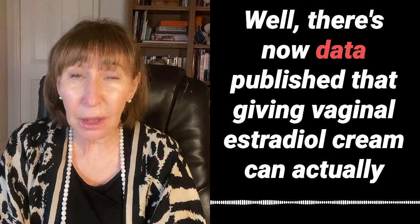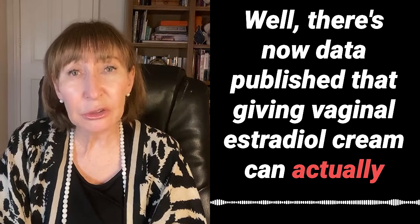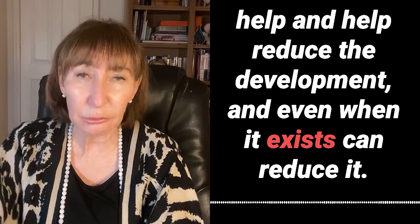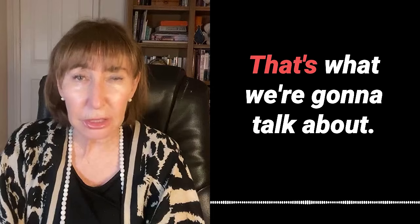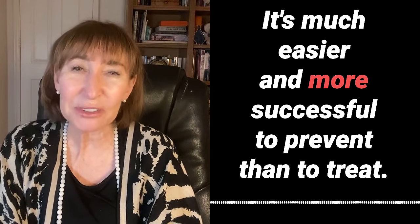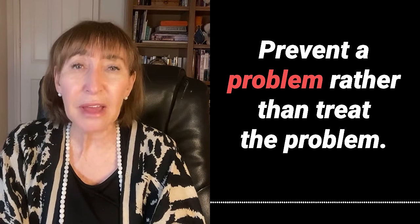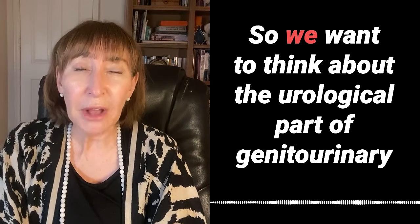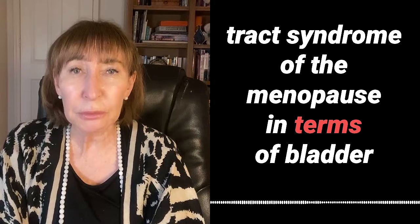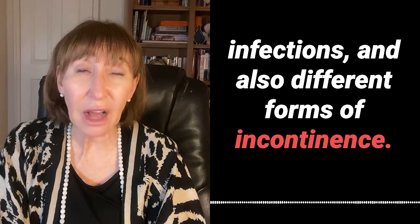Well, there's now data published that giving vaginal estradiol cream can actually help reduce the development, and even when it exists, can reduce it. But early onset, which we're going to talk about, being very proactive and starting early, it's much easier and more successful to prevent than to treat. Prevent a problem rather than treat the problem. So we want to think about the urological part of genitourinary syndrome of menopause in terms of bladder infections and also different forms of incontinence.